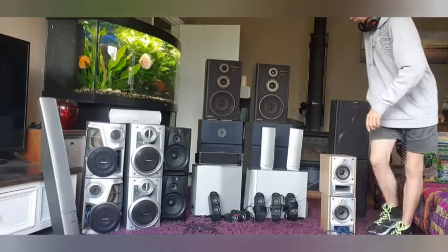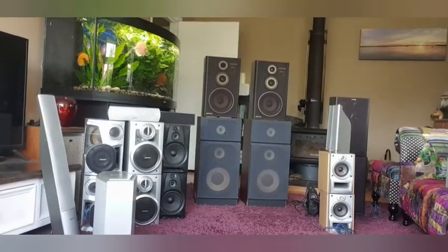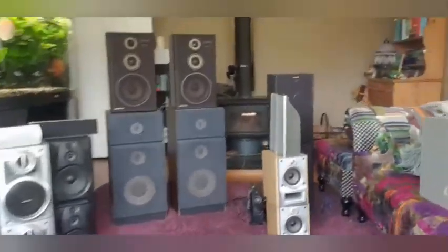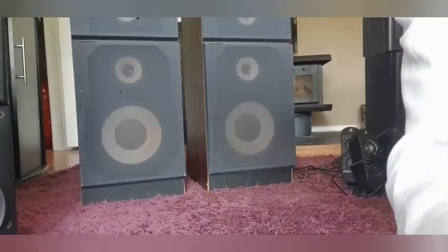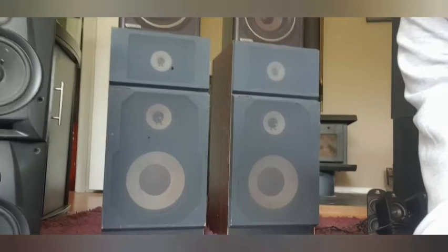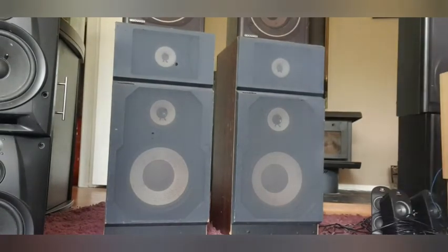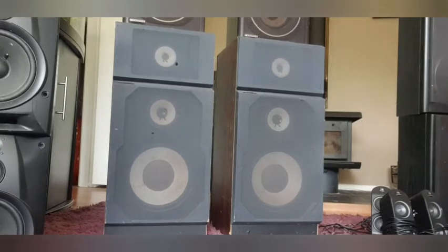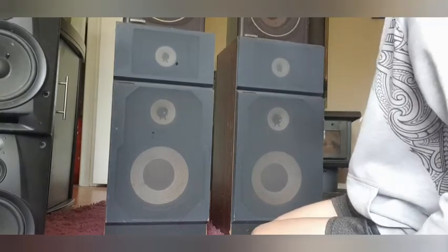For that, you have to move all the other speakers out of the way. Let's do that. Right. We've got these speakers right there. Let's go have a look at them, eh? Now these speakers I never featured on the channel before. They are Sanyo old school speakers and made in New Zealand, which is where I am right now. They look like they're from the 1980s at least.